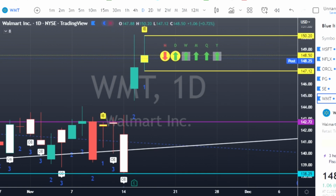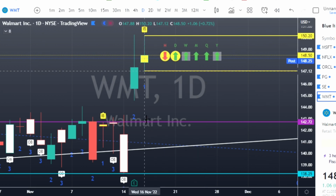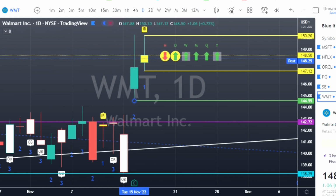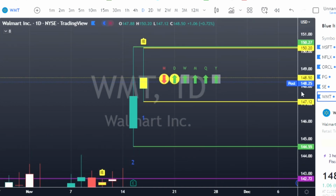We head into Walmart. Walmart also an inside bar. We can look for calls at 150.20, puts at 147.12. Let's mark out those bottom targets and the top targets together. You notice that small little space between the trigger and the targets. We're going to go look at those right away here. So that's the play on Walmart.